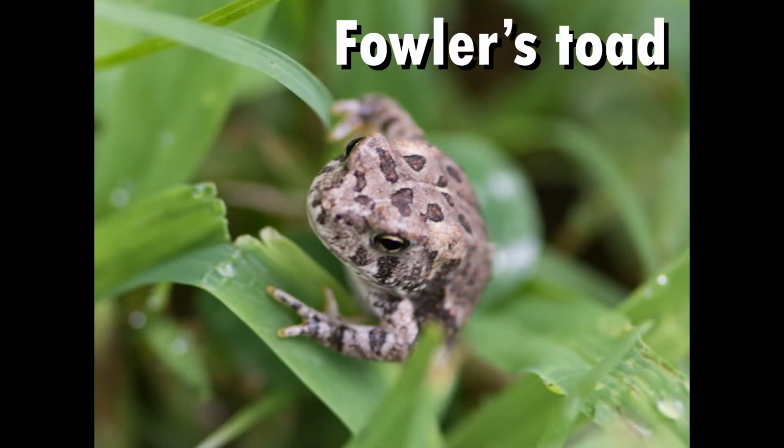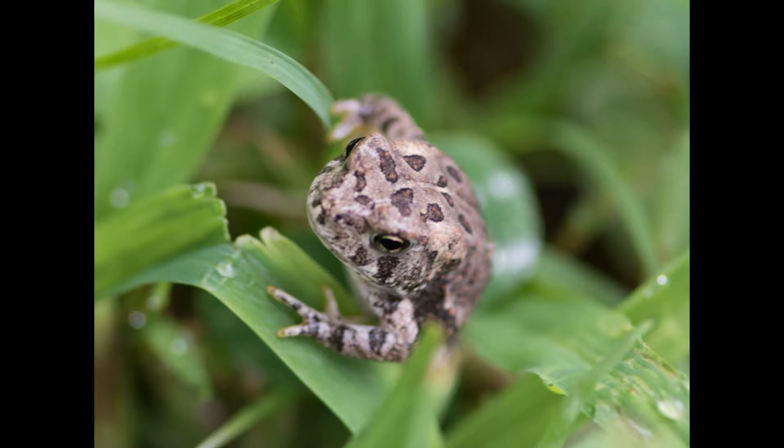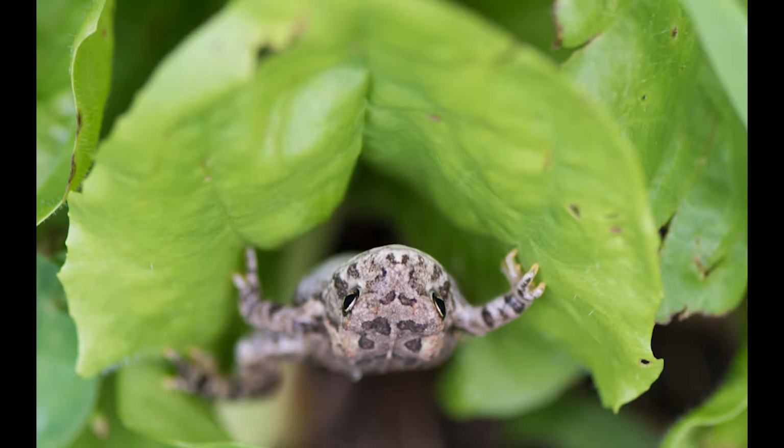Fowler's toad, also found in the garden perimeter, is a species that will breed repeatedly throughout the spring. The male produces a call that attracts both males and females. If the calling male attempts to mate with one of the other males, the victim of this untoward advance will chirp a release call to stifle the scene.